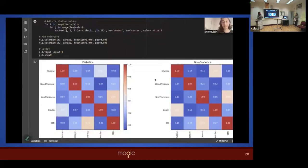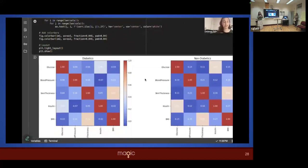The next thing we did was create a matrix heat map. This is a graph I never knew existed before this, so I thought that was really cool. It shows all the different correlational relationships that exist between the different variables, whether positive or negative, meaning a direct or inverse relationship.